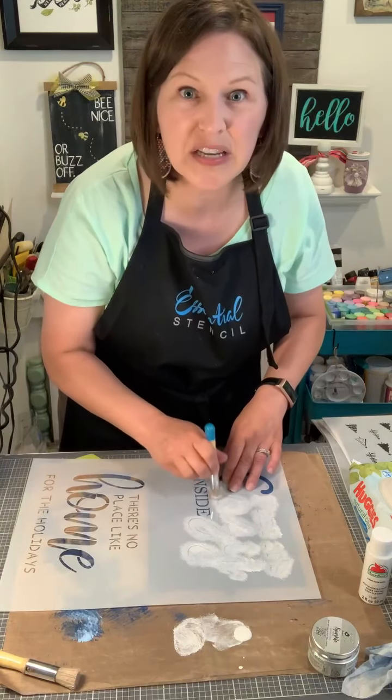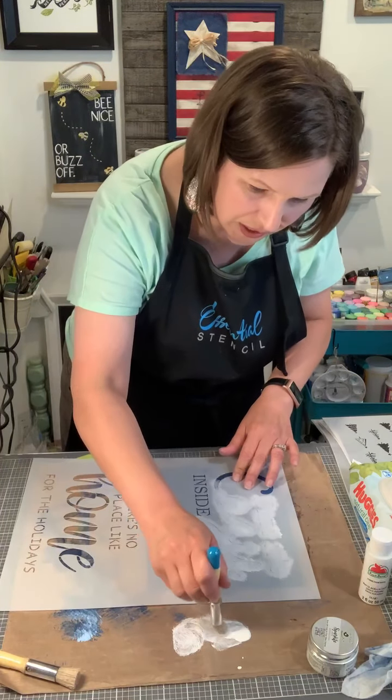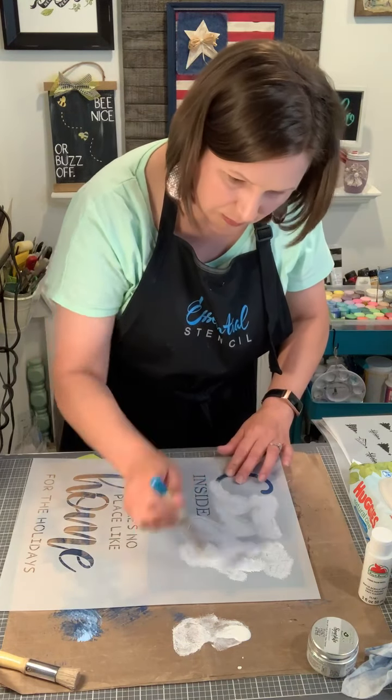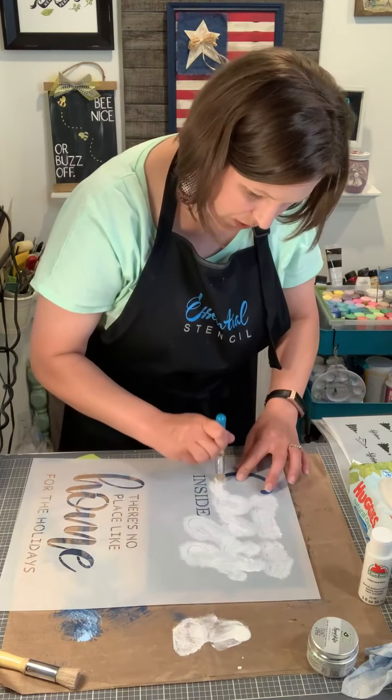Roxanne loves the trees. Aren't they darling? I do too. I think they'd make really sweet backgrounds for greeting cards, backgrounds for anything, really. That would be really sweet.